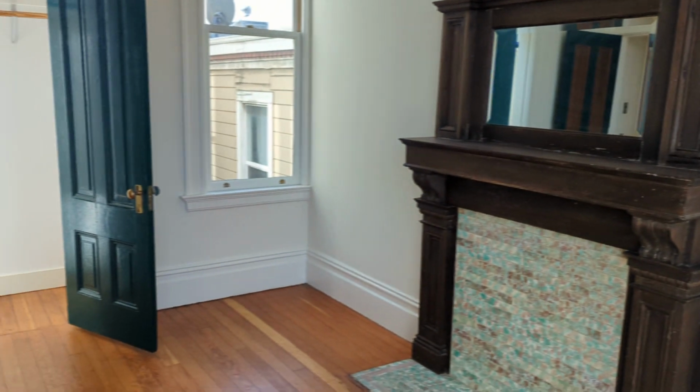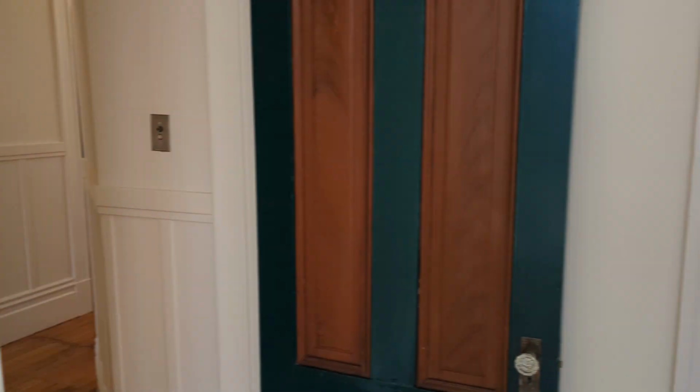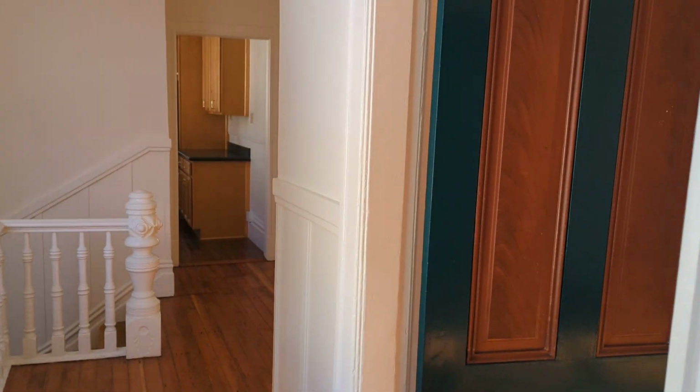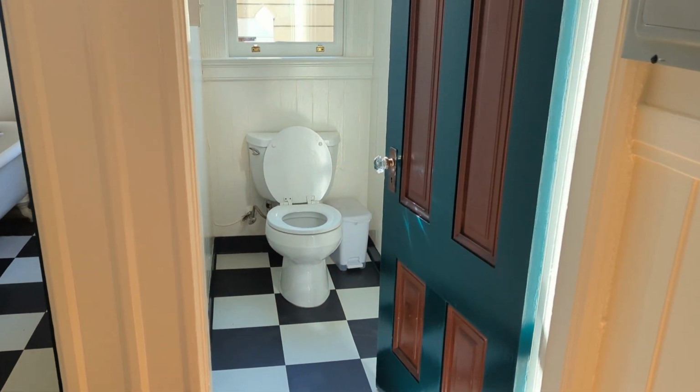This is the third bedroom. And then continuing back, that's the first bedroom we looked at. Let's go into the bathroom.